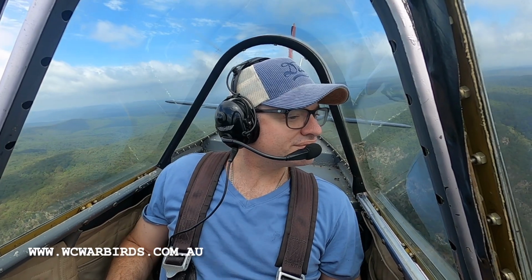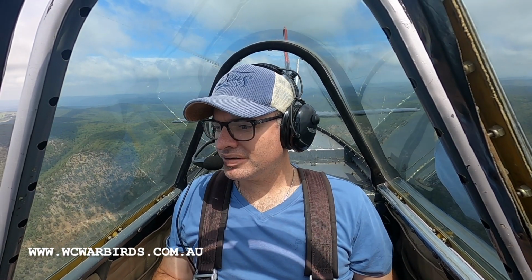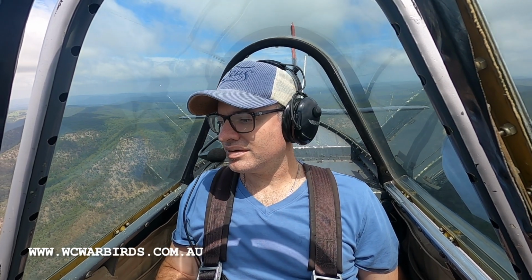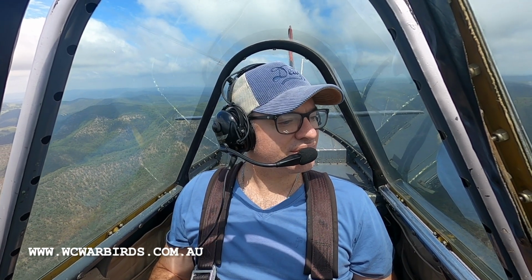Cessnock. Alright, we'll fly back over towards the Hunter and the little township of Pokolbin. Yeah, which is pretty much about a 4 or 5 minute drive from the airport. It's pretty busy over the airport today, so we'll do our aerobatics overhead to Pokolbin, otherwise we'll be in the way of too many people. Okay. You can hear them all on the radio, making it really busy.